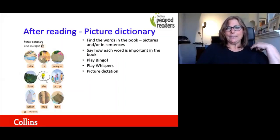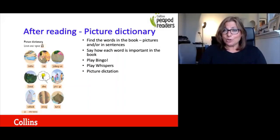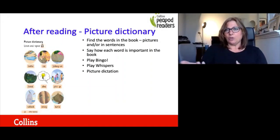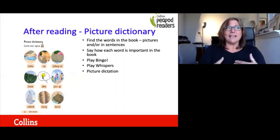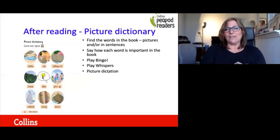So let's move on a little bit to after reading. We talked about the picture dictionary or glossary as a before reading tool, but of course it's also a really useful post reading tool if you've got one. So what can you do? Well, for each word, learners could do a word hunt in the book, and that can lead on to asking them to explain why each of these words, or how each of these words, is key or important in that book. So that's a really good review of comprehension.